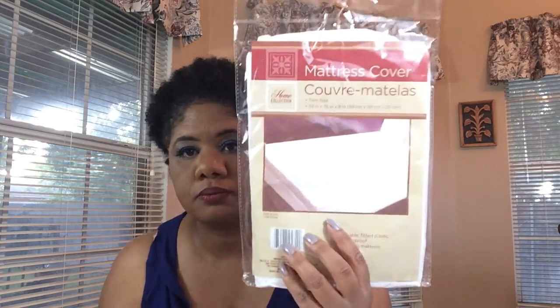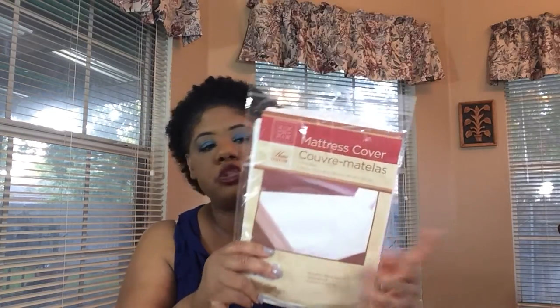And then since I was back there, I decided to look and see what else they had for your bed and all that kind of stuff. So I found these mattress covers just to protect your mattress. And I have the futon in my guest bedroom that I bought and I never took the plastic off because I was afraid that it would be ruined, because it's white, like a cream.